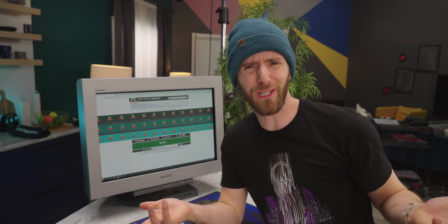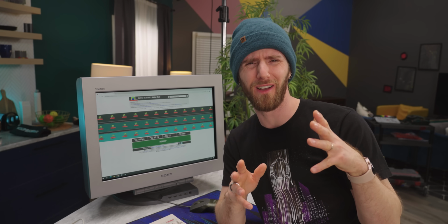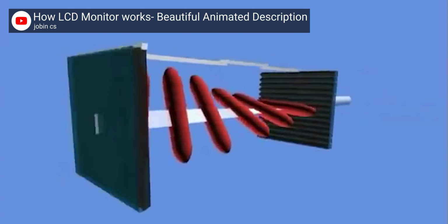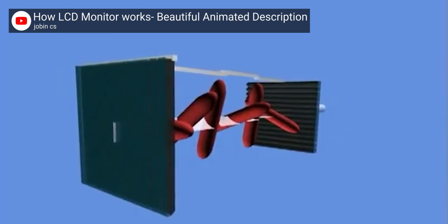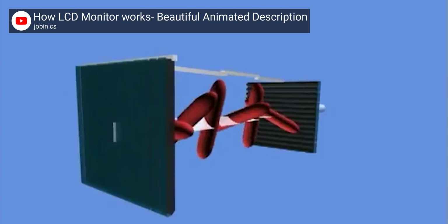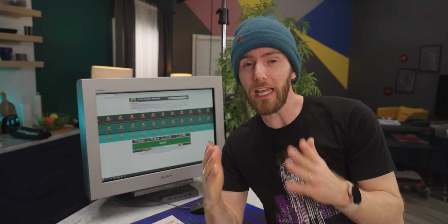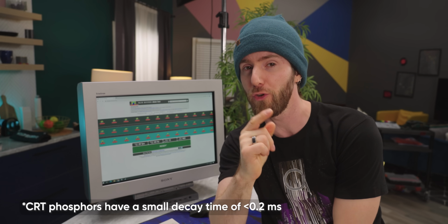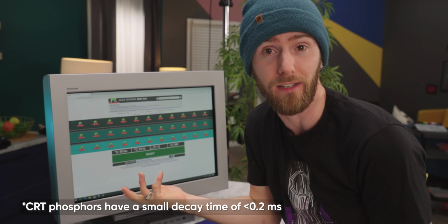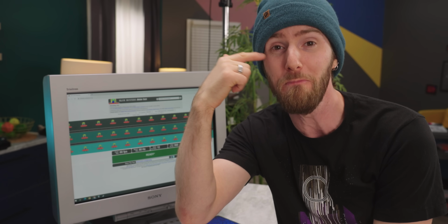Wait. How can pixel response time be 0? In an LCD, light shines through crystals that physically shift and turn to allow the light through. That process takes time, but in a CRT, when an electron hits the phosphor, it instantly produces a photon and then stops once the electron gun is no longer blasting it. What actually makes the image stay on the screen is a limitation of our own human monkey vision.